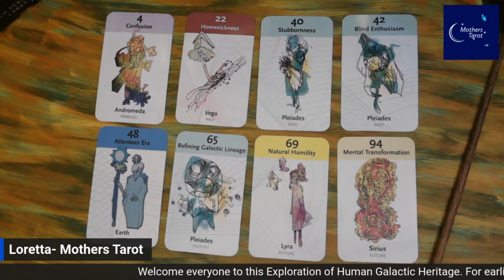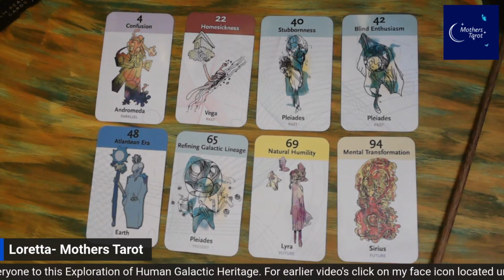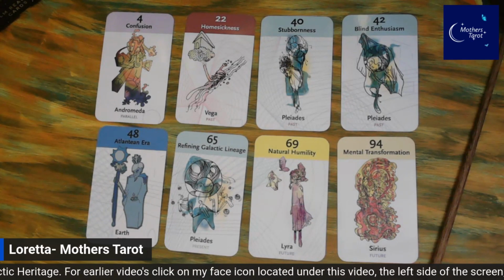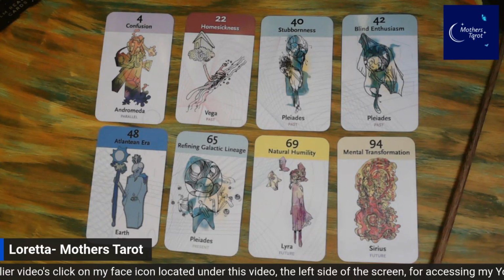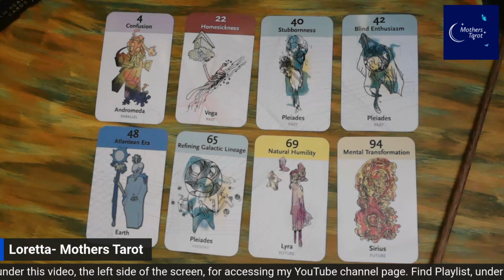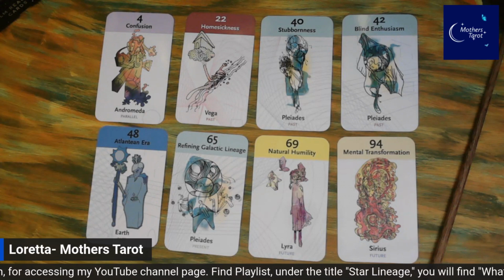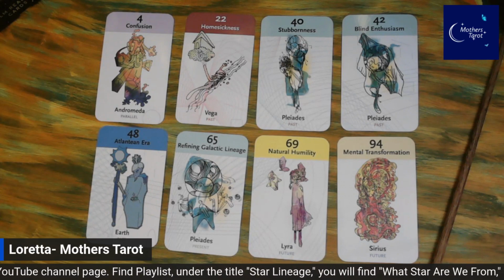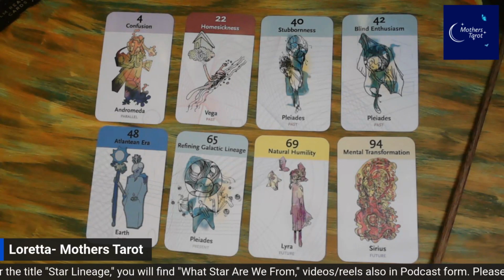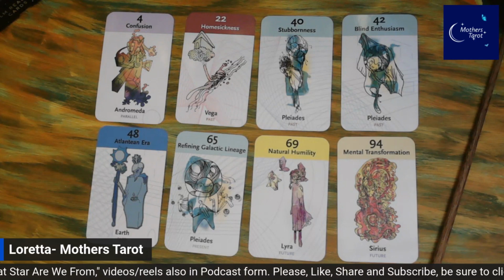Galactic Heritage Cards are used to help us tap into our star lineage and karmic patterns, and also reveal lessons brought to Earth from the stars, and how these lessons can be used in our life on Earth now. A star lineage spread more accurately reflects what stellar influences are working with you in the moment you choose the cards. If you do readings often, the cards may change, but over time you will notice a pattern that keeps emerging if you are working with the cards in a sincere way.